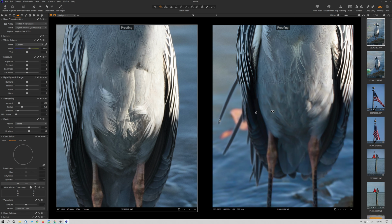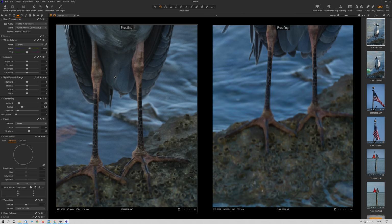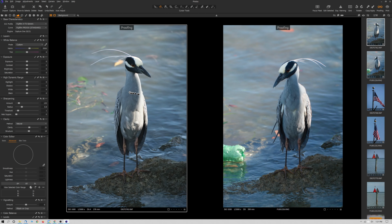He looks kind of messed up here. He ruffled himself up to make himself look nicer when I was switching to the Panasonic. So the fact that it looks a little nicer in here is strictly down to grooming on the bird's part, so don't get too caught up in that. Does look nicer around his feet, but overall I'd say these images are quite similar.